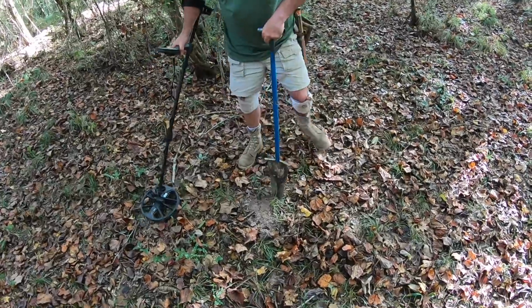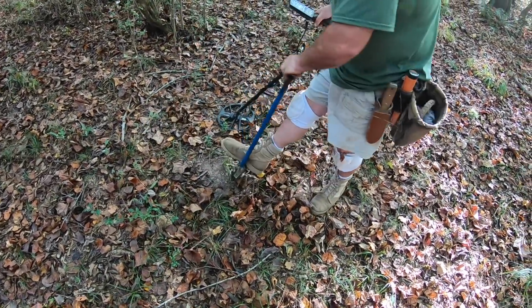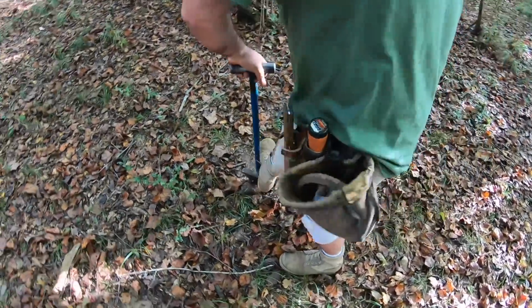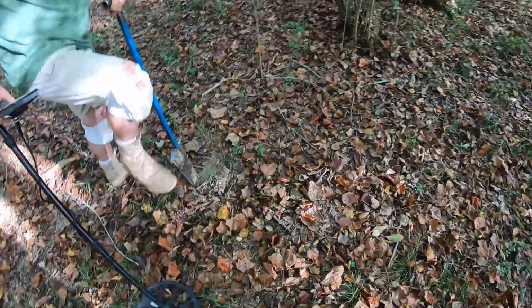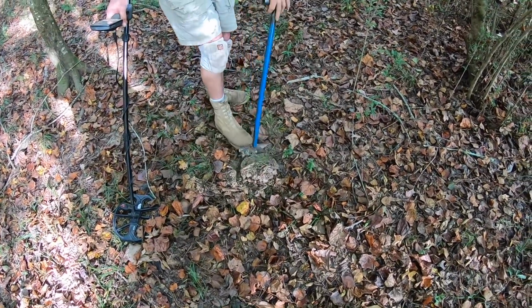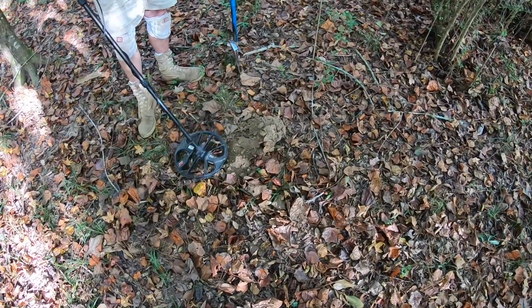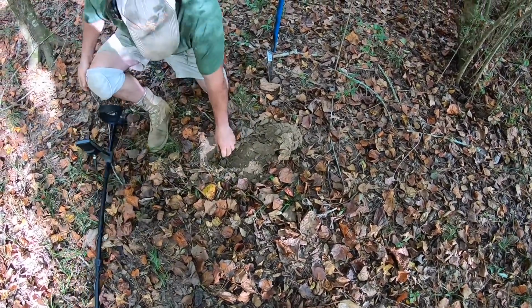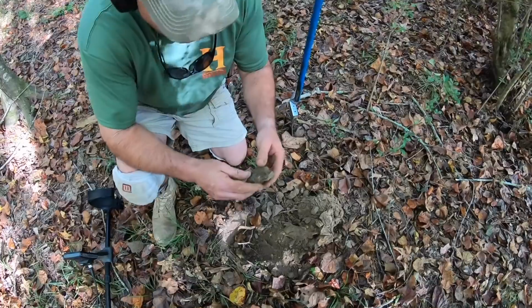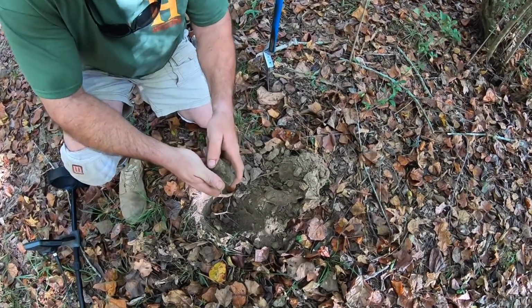All right, he's got a solid 26 signal. Could be a coin. Even if it's clad though, even if it's not silver, more than likely going to be from the crash, if that's what it turns out to be. Okay, it's not going to be a coin. Part of the plane. Part of the plane, yeah.